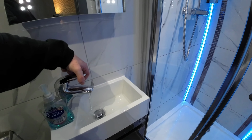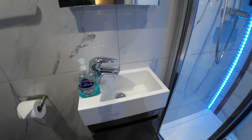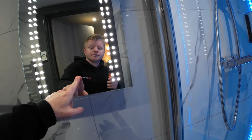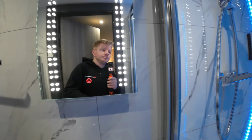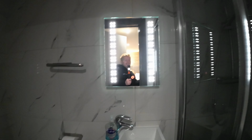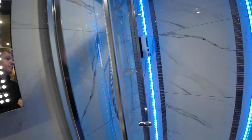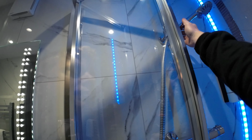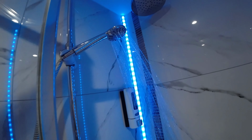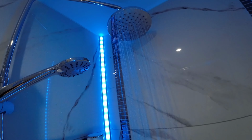It feels dirty under the tap. That's because it is dirty. Good for in water. Don't know what that does, but yeah. That's on, nice. Doesn't have the stripey things. Oh yes, it does. So, your shower. Good flowing shower there, and a good shower there.